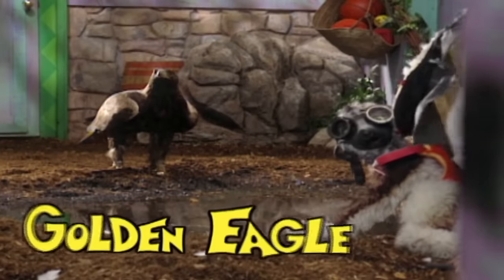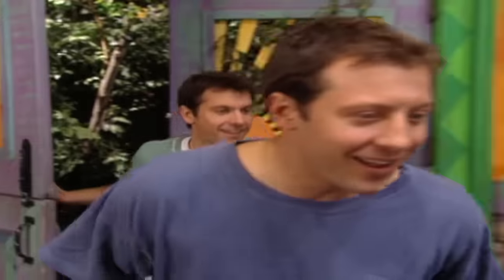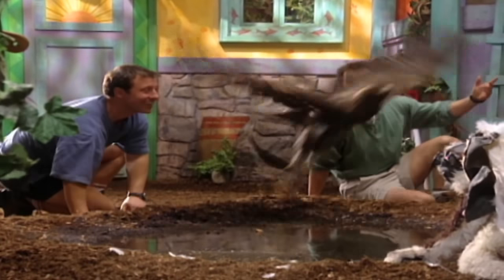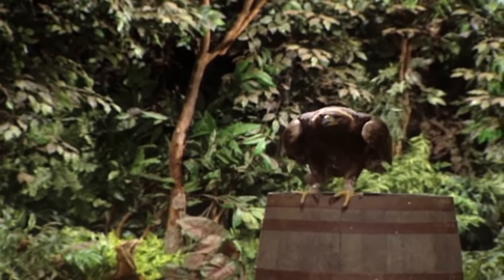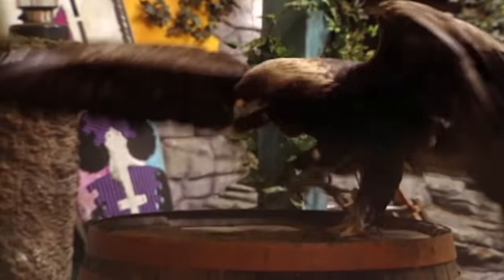Whoa, a golden eagle! Huh? Oh, yeah. He's giving me some landing lessons. Golden eagles are great landers. Let's see how he does it. Select a spot. Feet out front, wings to break. Yeah! Wow! Now that's what I call a smooth landing.